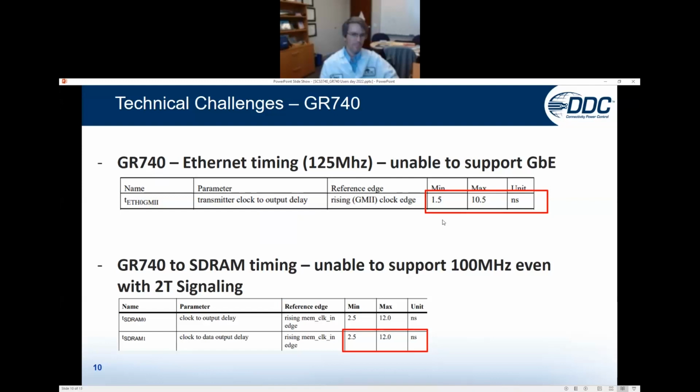I just don't know if anyone else is having this problem, but when we do our worst case analysis and timing, and we're trying to run 125 megahertz, which is an 8 nanosecond period, we can't do that with clocked output delay uncertainty. The way we generate the clock to the GR740 and then its clock to output is giving us an impossible time to do setup and hold time worst case analysis for that. So there's been a couple of discussions on how to go around that, either having an interim FPGA or maybe screening the parts or things like that.